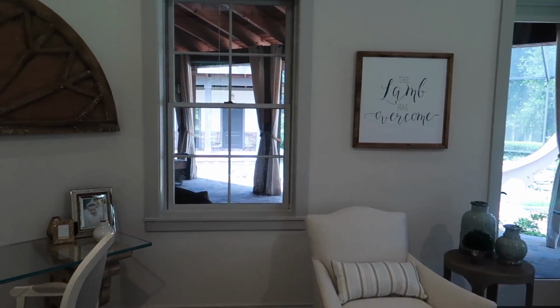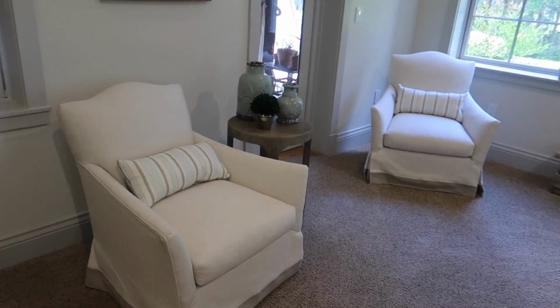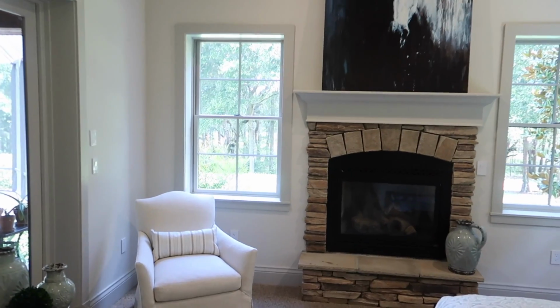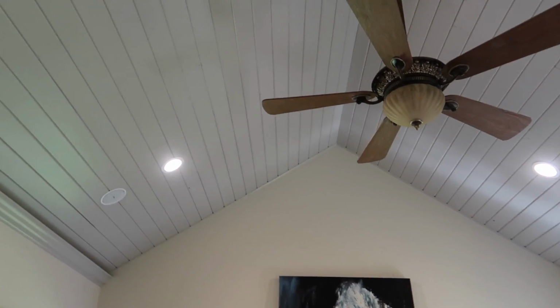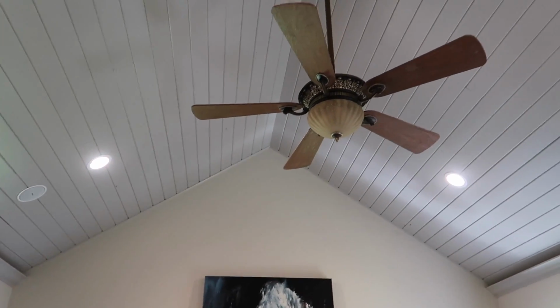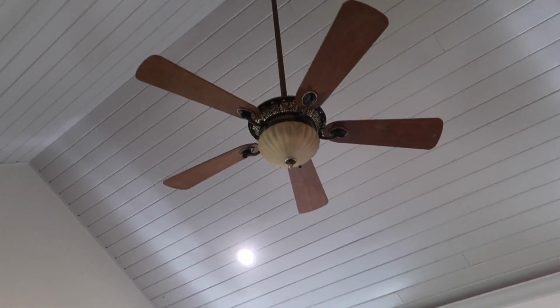And so we got rid of all the window treatments. We really don't need any window treatments in this house, at least I don't think we do. And so this ceiling, painting the ceiling in here, has transformed this. I'm gonna do a new fan at some point, probably either a white or black fan.